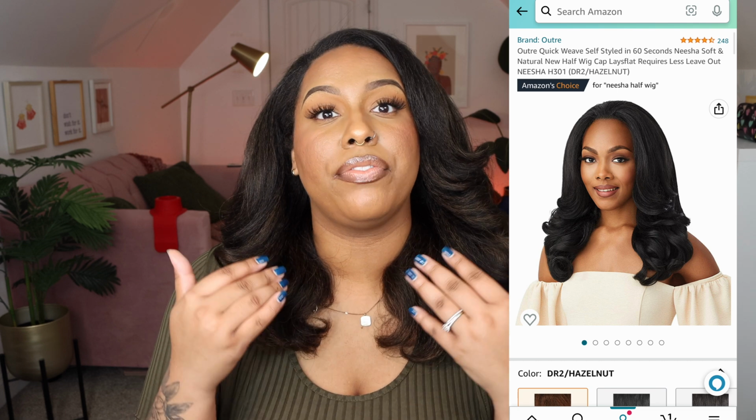And you can do that if you don't want to blend your hair, or you can't because you suffer from hair loss. You can certainly do that. But I've been wanting to do more leave-out styles because my hair is a little bit more healthy and I'm okay with using heat.